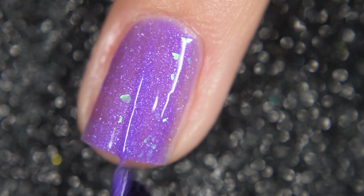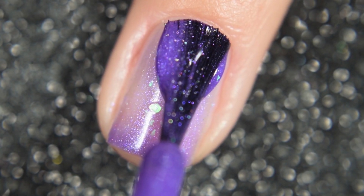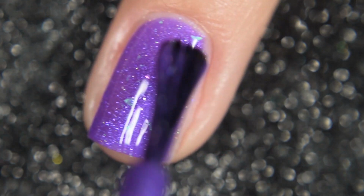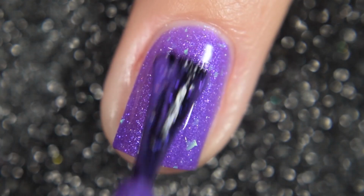Formula on this is good. It's a little bit on the thicker side. It does kind of want to build up more in some places than others, so be mindful to do nice thinner coats that are even and easy to spread out. The transition on this one is very smooth. I didn't have any issues with getting it to go from hot to cold.